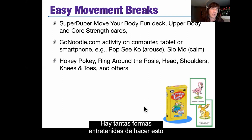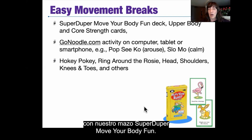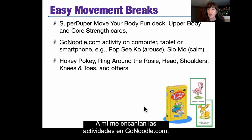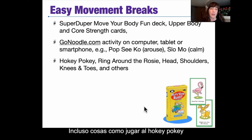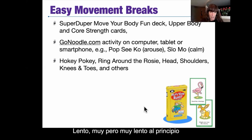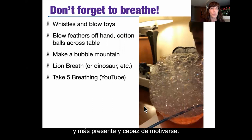There are so many fun ways to do this with the Super Duper Move Your Body Fun Deck. I love the GoNoodle activities at gonoodle.com. Even things like playing hokey pokey and ring around the rosy, head, shoulders, knees, and toes slowly, very, very slowly at first, can really help a child to learn where their body parts are and to feel more pulled together and more present and able to engage.